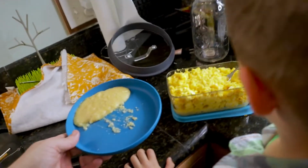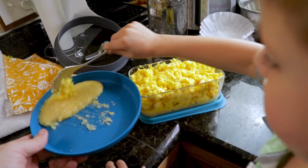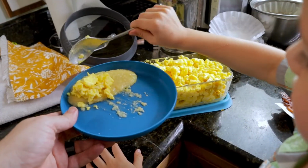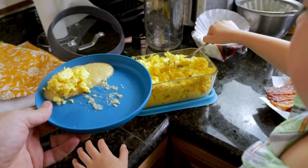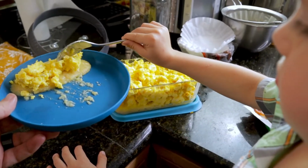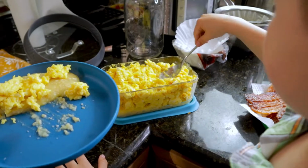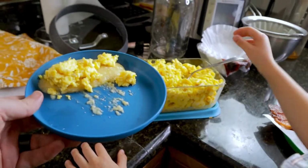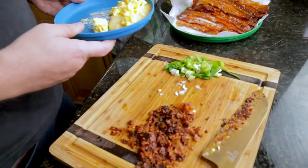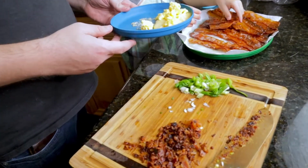All right, Benjamin. Put your eggs on your grits. Okay. You eat them like Nana does. That's how Mommy eats them too. Good? Good. I'll put some on. That's enough. That's a lot. That's good. How about some bacon? Get some chopped bacon. You can put a piece on.